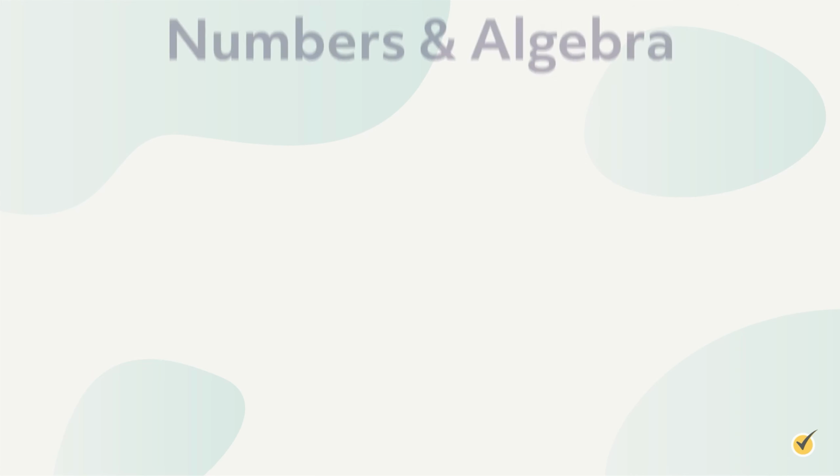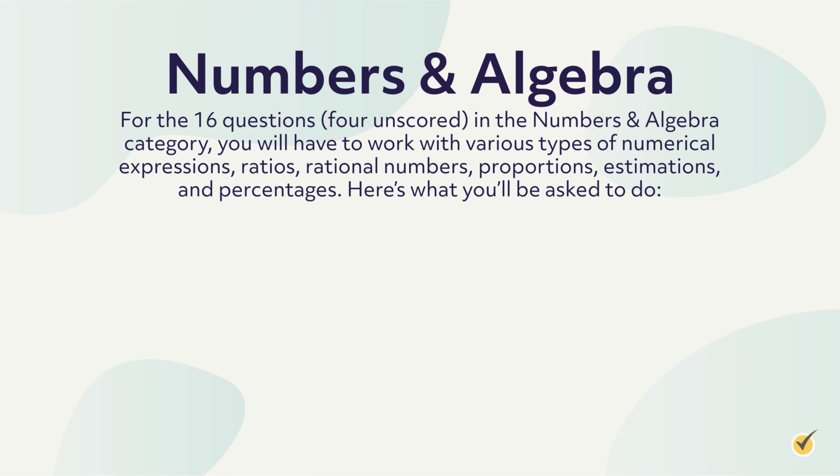Accordingly, the TEAS 7 has a section devoted to testing your mathematical abilities for 57 minutes. Spanning 38 questions in length, the math section will assess 2 specific question categories: numbers and algebra, and measurement and data. For the 16 questions, 4 unscored, in the numbers and algebra category, you will have to work with various types of numerical expressions, ratios, rational numbers, proportions, estimations, and percentages.